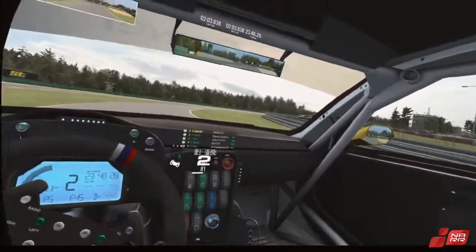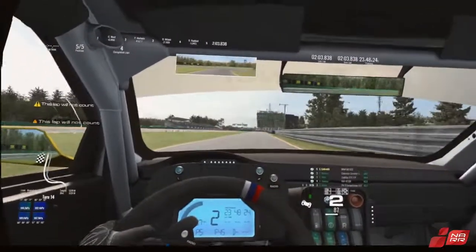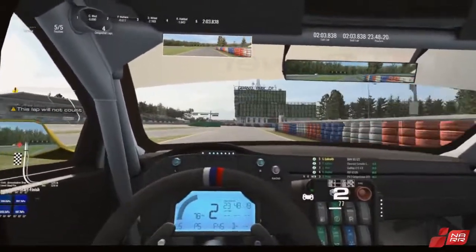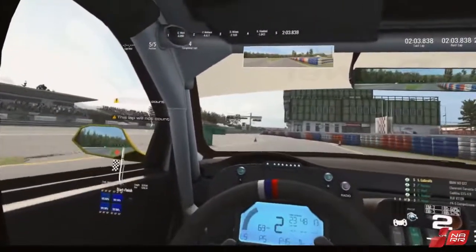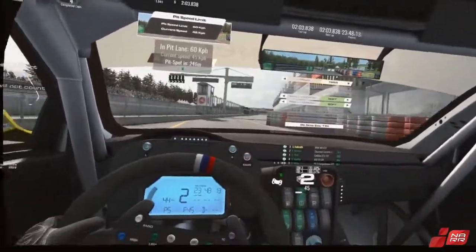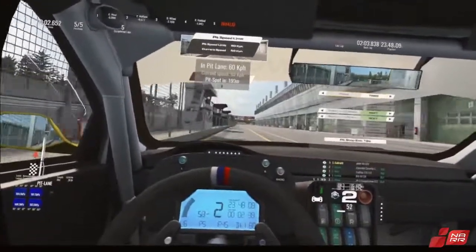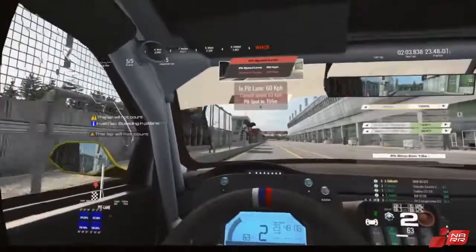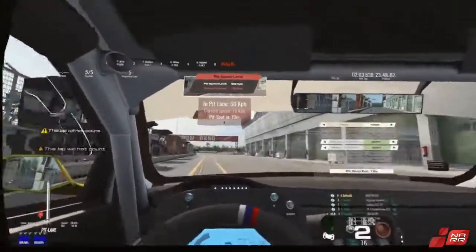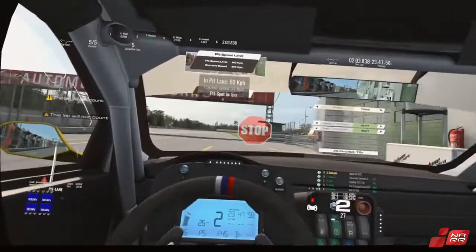Paddock. TV tower as we pull into the paddock for one last time with all the painted tires and what have you. So like I said, a lot of attention to detail. Very fun track, very fast track, and it should be great for this week's GT3 race for sure. There's 12 minutes of Brno with me.